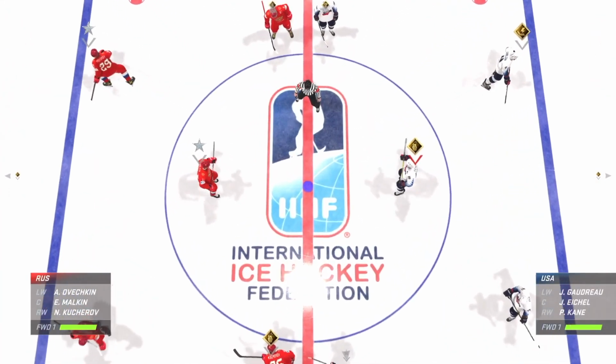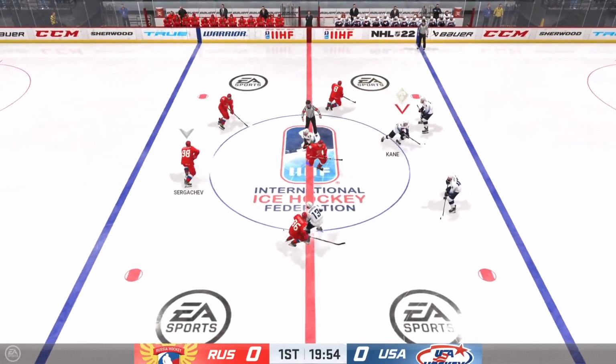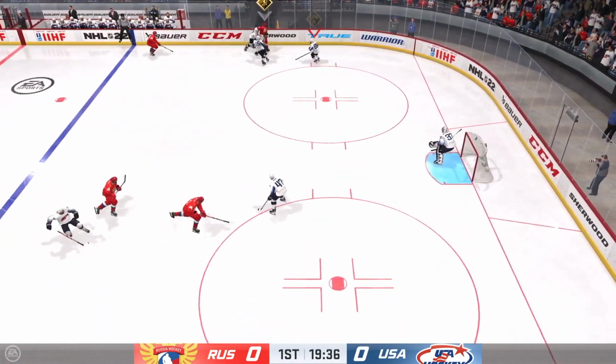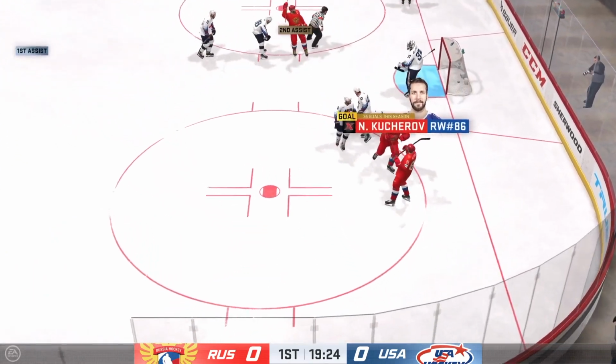Just moments away from puck drop, both teams seem ready to go. And there's the puck drop. Enough talk. It's time to find out what this is all about. Right to the middle. And they're on the board. He tucks it into the back of the net here early.